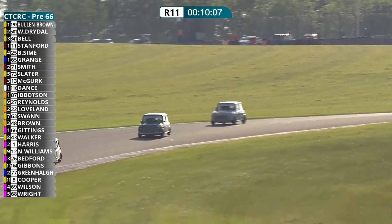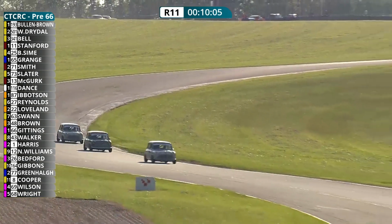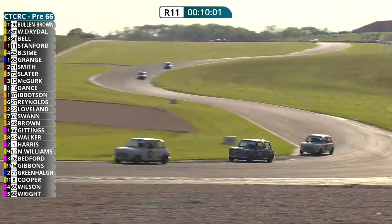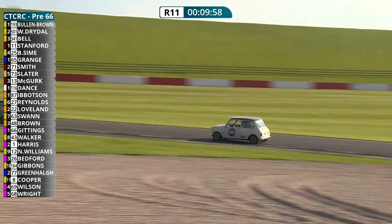Things settling down slightly now, but not for Joe Ferguson. Look at him sideways through the Craner curves there. What's he going to do at the old hairpin? Will Deardale kicks the tail out on his Mini as well.